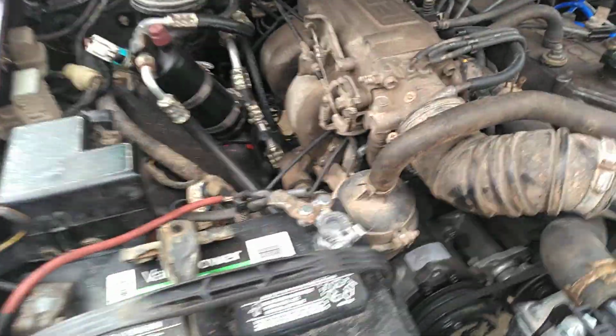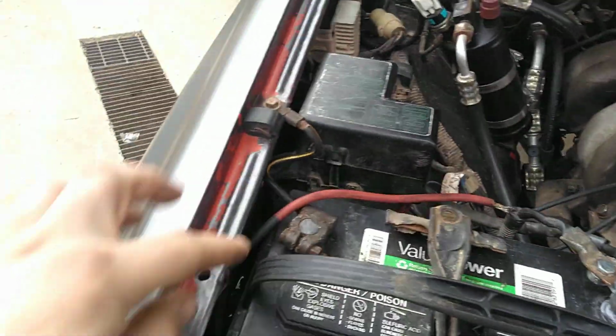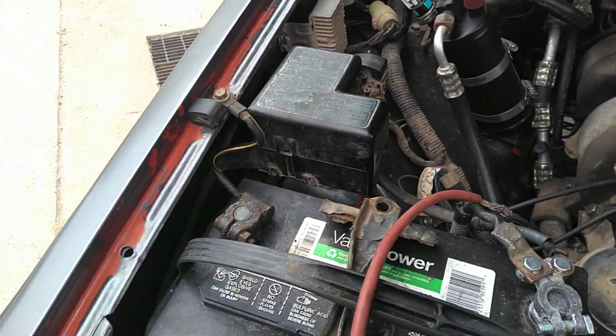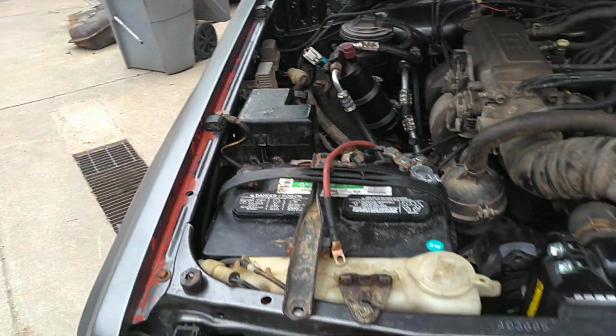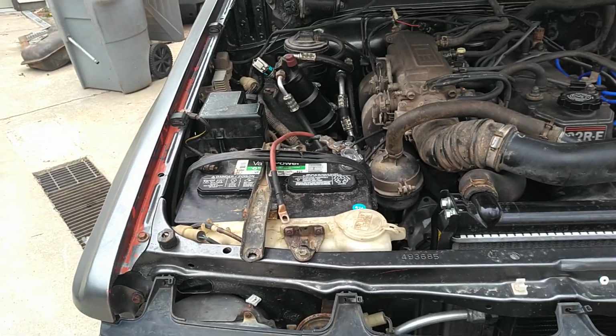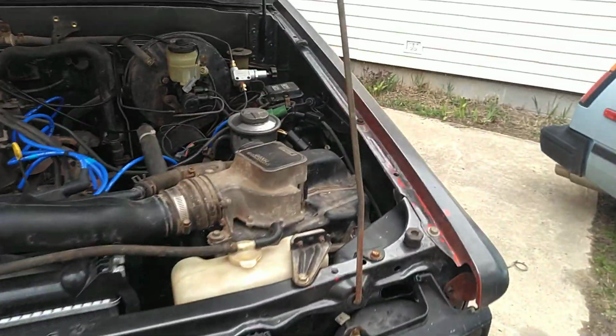This is the wrong battery, and this jankiness is going to go away. And believe it or not, this is a factory ground. This is from this cab. It literally just is a body ground. So, yeah. Not sure who thought that was a good idea at Toyota, but it was.